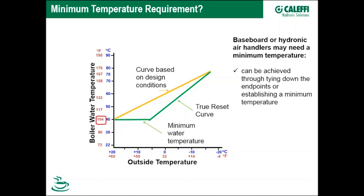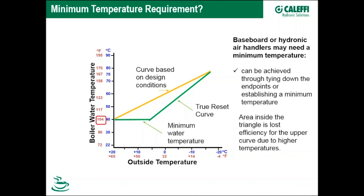This becomes my heating curve. It allows me to do outdoor reset, but it also allows me to maintain comfort in the house by not allowing that water temperature to get too cold. If I was given the choice between the two, my choice is to choose the green curve. The area inside that triangle is lost efficiency, because there'll be times on the yellow line where I could be running at a lower temperature, and lower temperature represents boiler efficiency. But the boiler has to have the ability to do this.